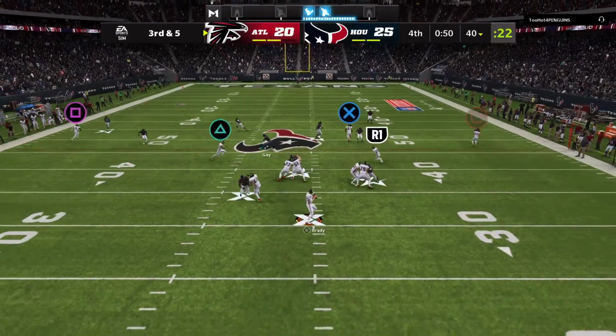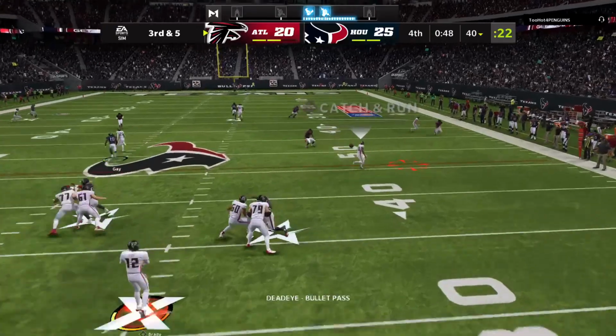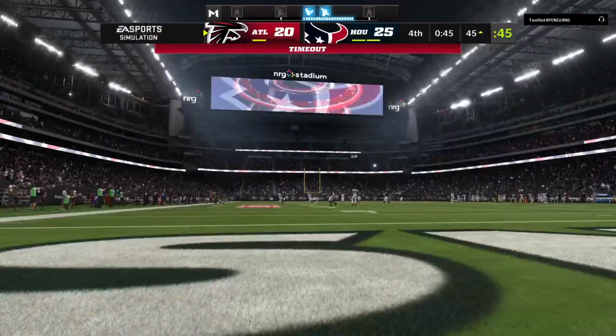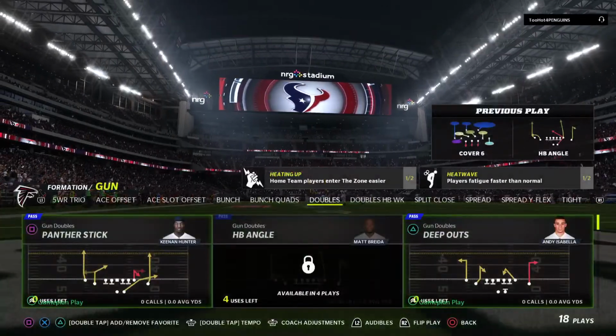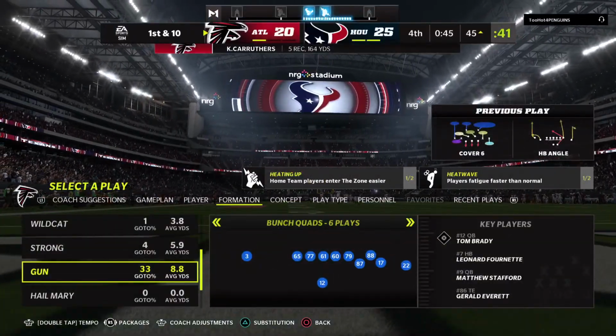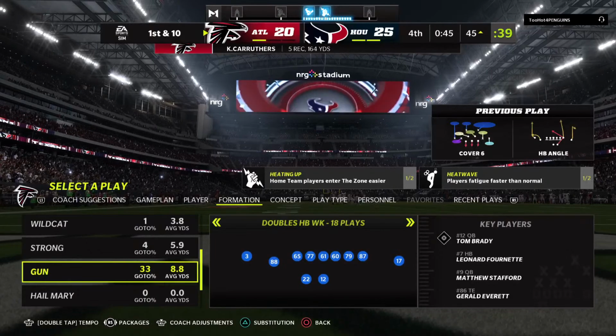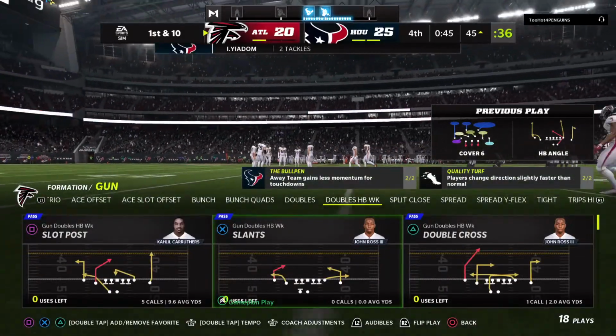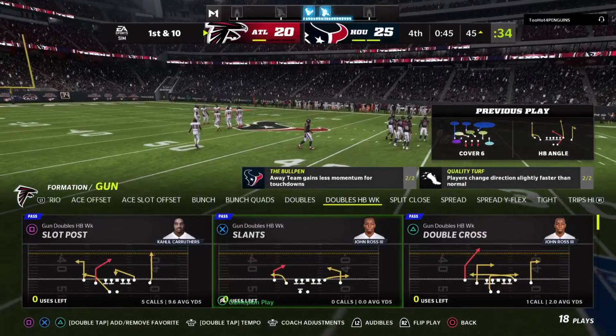To throw is Brady. Got a man, and he hits him in stride. And he is going to have a Falcons first down as they're able to get the third down conversion. The Falcons going to use the second of their timeouts as the clock will stop with 45 seconds left to go in the game.